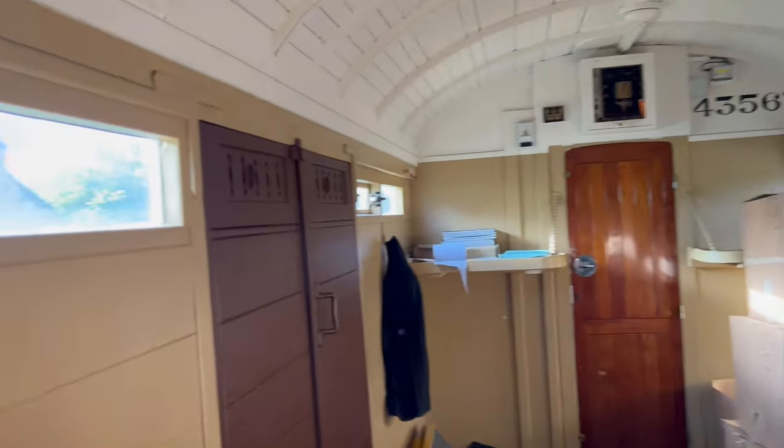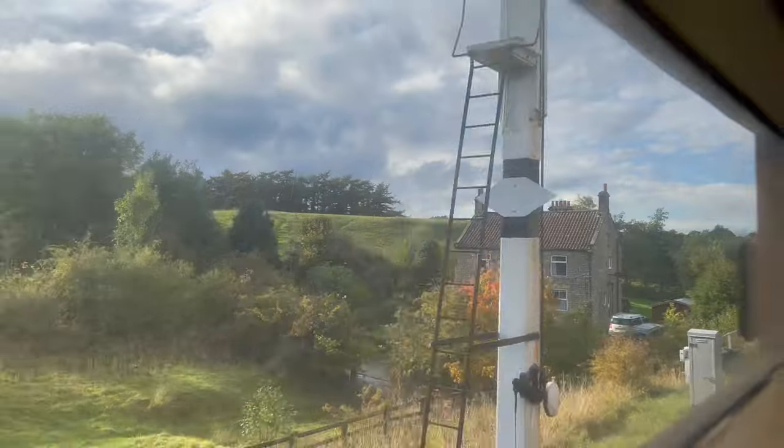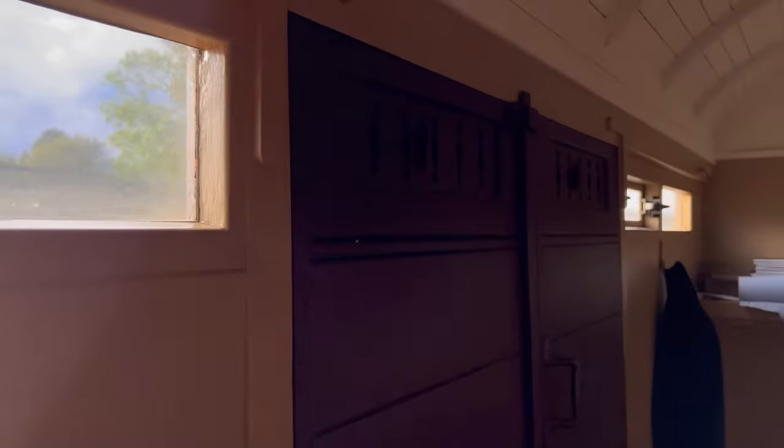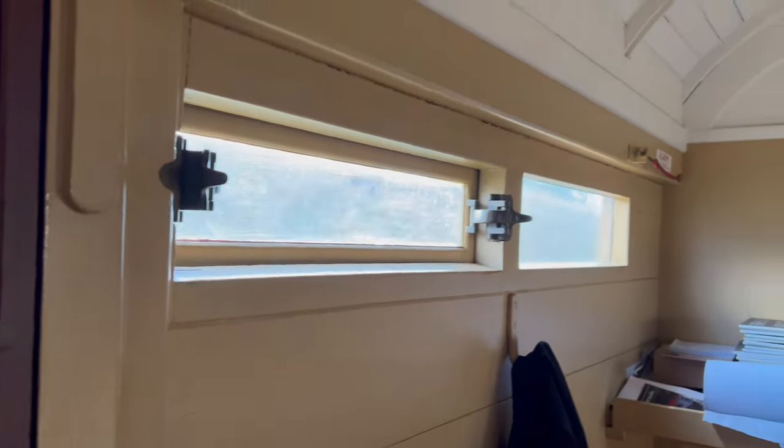So we'll head back. Just looking out these windows here is great. I had to close my eyes while sticking my head out because of the soot. It was just hitting my face. Probably get told I've got soot all over my face now.